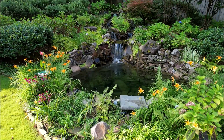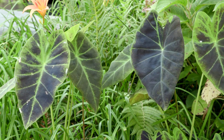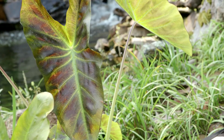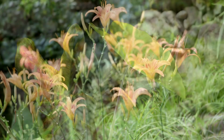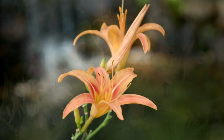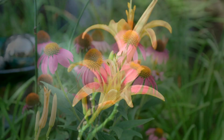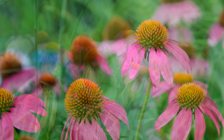At the end and wrapping around the bottom edge of the water feature is a variety of plant material. The black and green Colocasia, sometimes called imperial taro, is a great water feature plant thriving in the moist conditions. Sporadically planted orange daylilies add height and move gently in the breeze. And purple coneflower, one of my all-time favorites, adds pops of summer color.